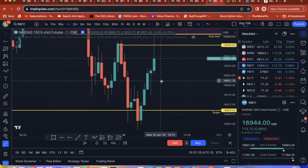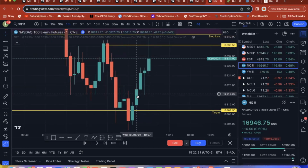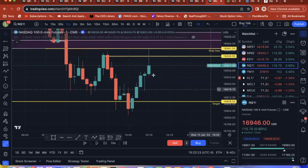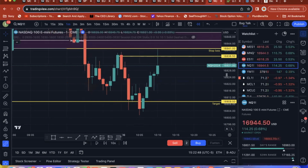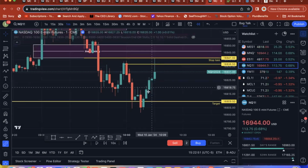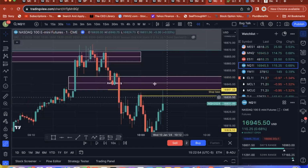Okay, so now let's look how I entered it. So I entered inside of here on this candle. This is the candle that I entered on. Okay, everything is in the chat. Where's my stop loss at? My thing is lagging, my fault. My stop loss is literally 16,815. So I had less than a 10 point stop on NASDAQ. And where's my target? These highs, right? Especially just coming into the wick area. So let's see how that plays out.